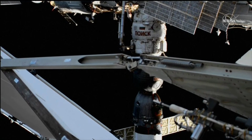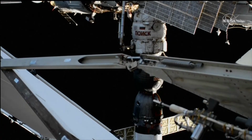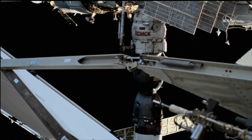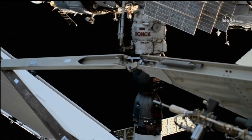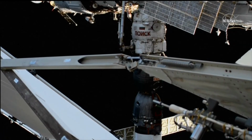Yes, sir. Again, a flawless undocking and redocking today at the controls of Sergei Ryzhikov, who manually transitioned the Soyuz away from the station to a position above the Poisk module for a docking at 12:12 p.m. Central Time, 1:12 p.m. Eastern Time, setting the stage for the arrival of the Soyuz MS-18 vehicle carrying 3 Expedition 65 crew members, NASA's Mark Vande Hei and Roscosmos's Oleg Novitsky and Pyotr Dubrov. Again, they are scheduled to launch to the station Friday, April 9th from the Baikonur Cosmodrome in Kazakhstan.